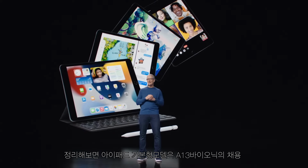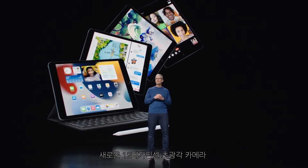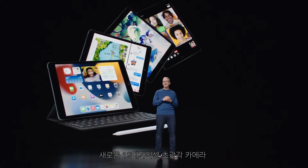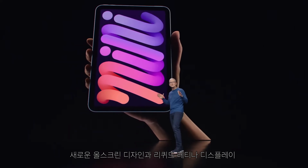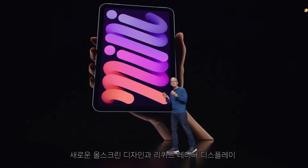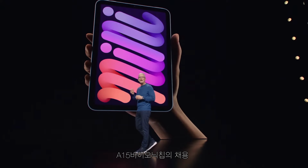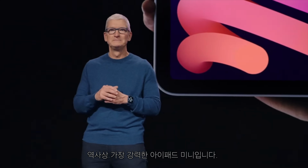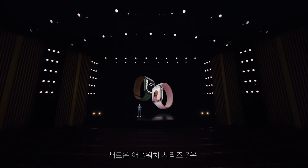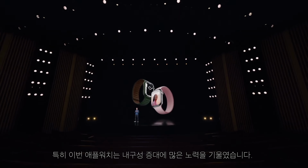Our most popular iPad is now powered by the A13 Bionic with a new 12-megapixel ultra-wide front camera with center stage. iPad mini gets a completely new all-screen design with a brilliant liquid retina display, blazing fast performance with the new A15 Bionic chip. This is the mightiest iPad mini yet. The new Apple Watch Series 7 has our largest and most advanced display, and it's our most durable ever.